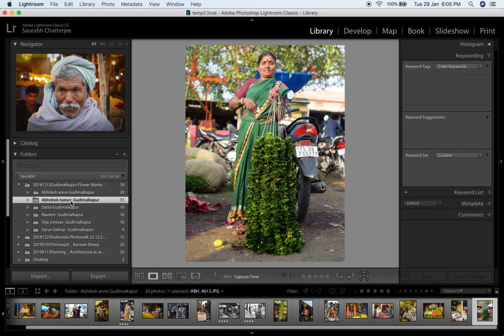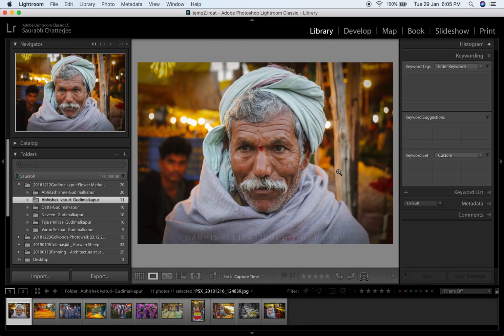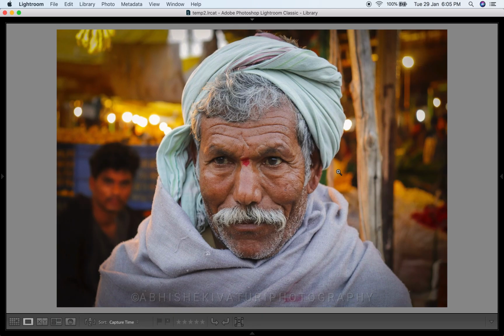So we have Abhilash. The next is Abhishek. Okay, so Abhishek has 11 pictures. Yeah, this is a nice picture, and Abhishek has put a watermark, which is good, but he has used less opacity, which is really good because otherwise sometimes the watermarks completely take away the attention. So I like this portrait with a shallow depth of field. The person is in focus and looks quite interesting.